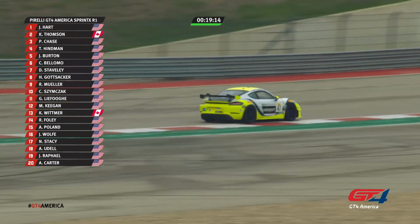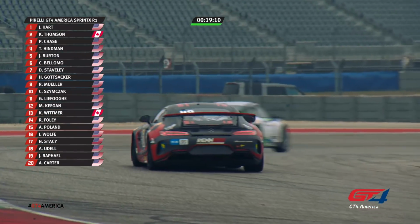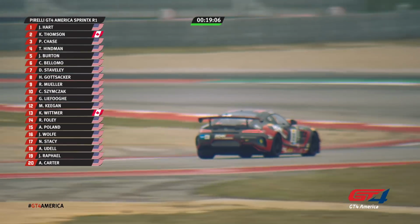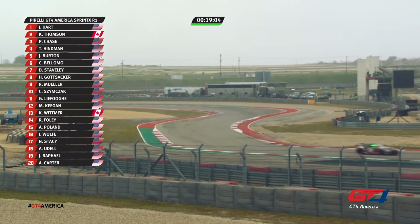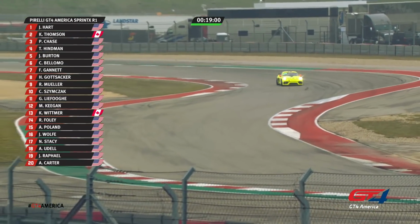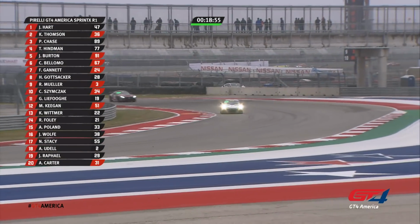It's interesting looking back in the order just a little bit. Now back in 11th, the number 19, Steve Cameron Racing BMW, Greg Leafouge just turned a 2:20.9, 2:20.8. Matt Keegan in the Panos at 2:20. Some very quick cars back in there. Robbie Foley at a 2:20.7. So there are some drivers back there with pace.